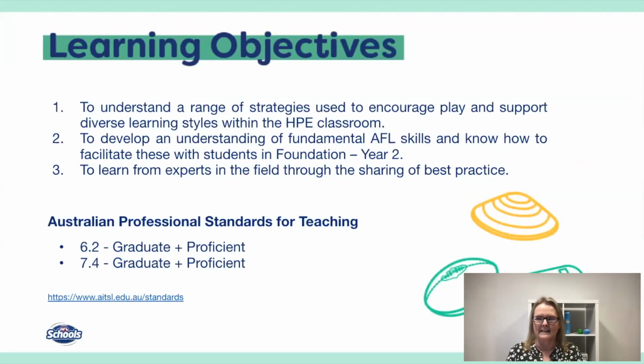And like any good lesson, we have some objectives for the session on the screen here. So number 1, to understand a range of strategies used to encourage play and support diverse learning styles within the health PE classroom, to develop an understanding of fundamental AFL skills and to know how to facilitate these with students in Foundation to Year 2, but that could also encompass any students who need to learn these fundamental skills. And of course, to learn from experts in the field through the sharing of best practice.